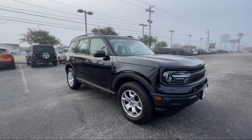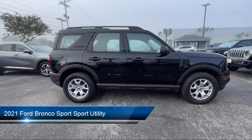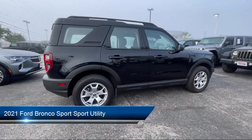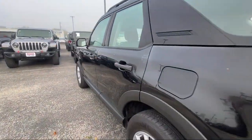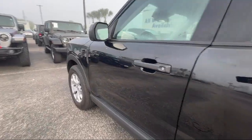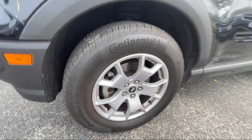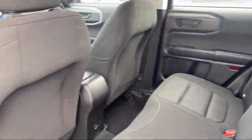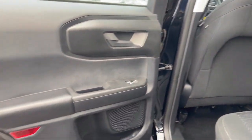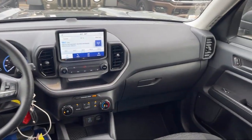And here's a look at another one of our great vehicles from our inventory. It comes equipped with auto high beam headlamp control, SYNC communication system, keyless entry, roof rack, rear view camera, emergency communication system, SYNC 3 911 Assist, alloy wheels, speed sensing steering, steering wheel controls, electronic stability control, and has less than 15,000 miles on the odometer.